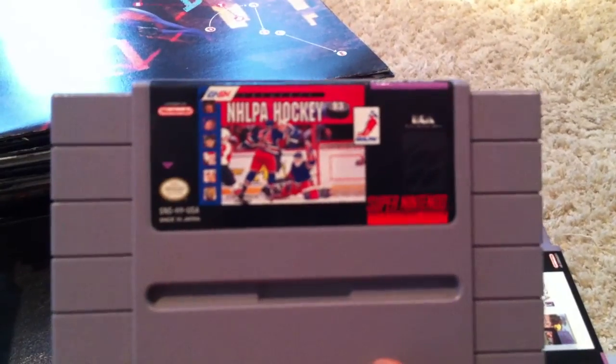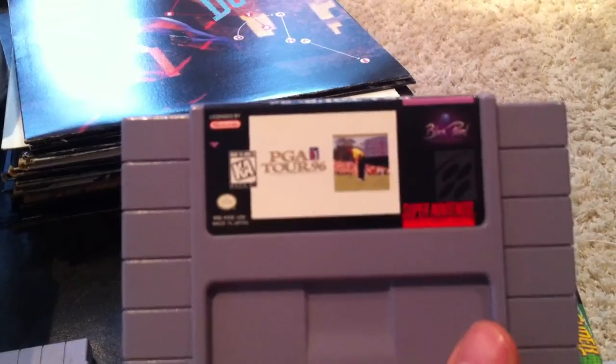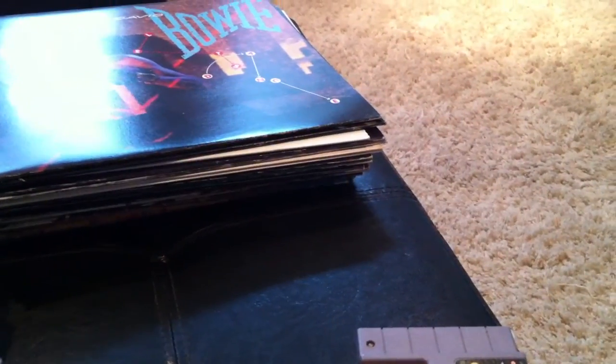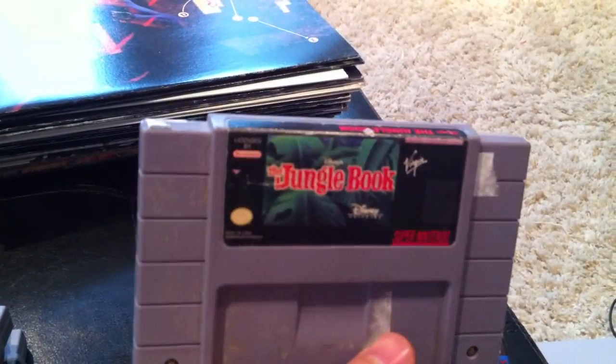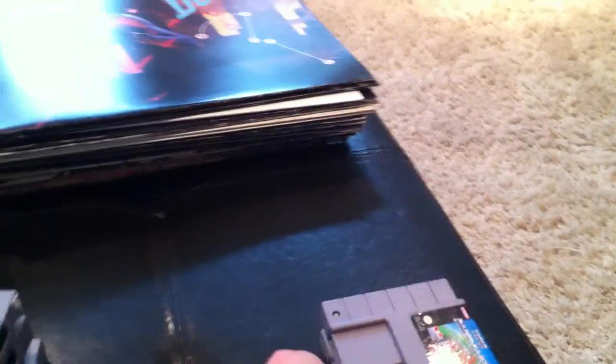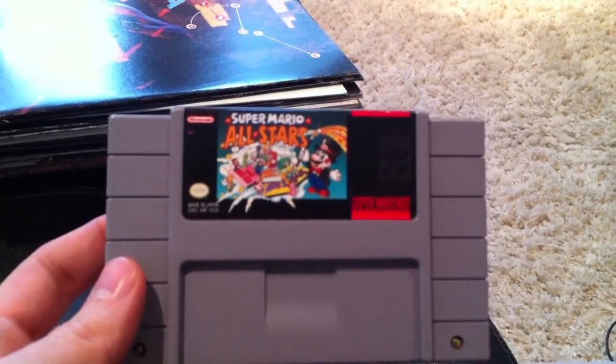NHL PA Hockey 93, PGA Tour 96, Super Tennis. I had all 3 of those. The Jungle Book I didn't have. It's nice to find that one. These 3 I have. These are the good ones. Super Mario World, Super Mario Kart, and Super Mario All-Stars. Not the one with Super Mario World built in. I'm still looking for that. I would have loved to have found that.